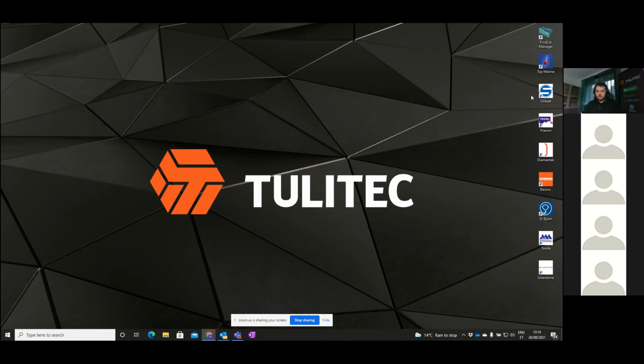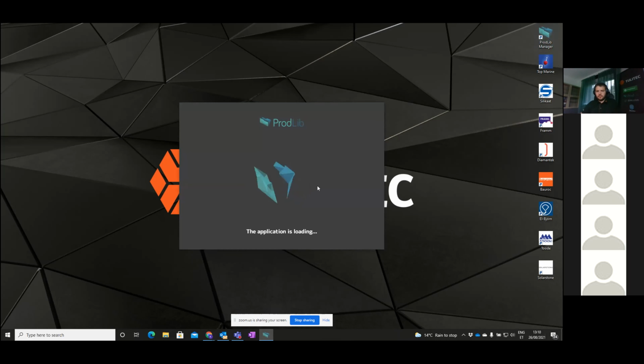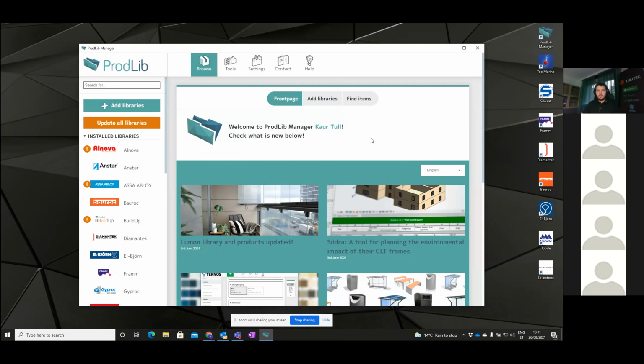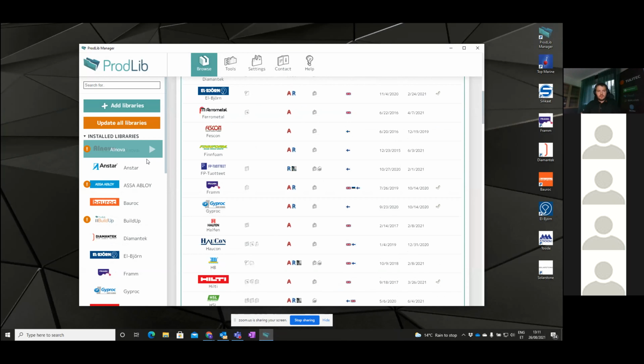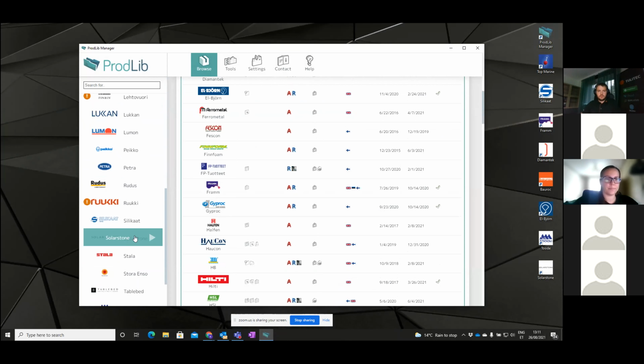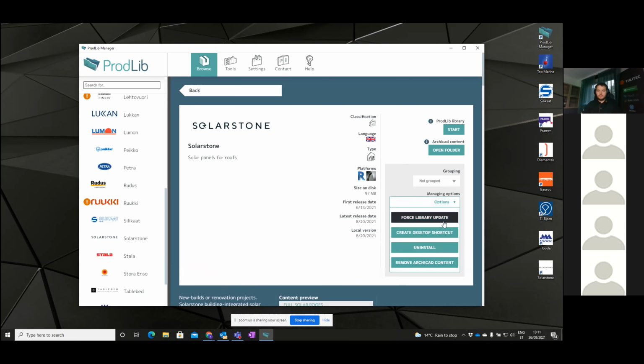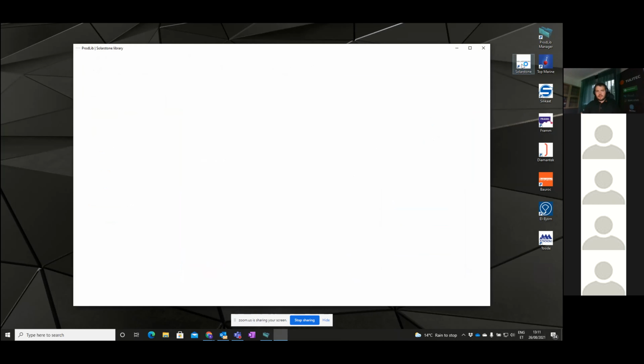I hope everybody can see my screen. Here I have ProdLib Manager installed. ProdLib Manager is a desktop application, it's free to use for all users, and everybody from the world can download it. There are different manufacturing libraries here. I have already installed Solarstone, so I can see what kind of library it is, what it classifies under, in which languages it is available, and what kind of software it supports. Also, it's possible to make a Solarstone desktop shortcut, so I can click here, and then I will have a button for Solarstone. Let's activate that.